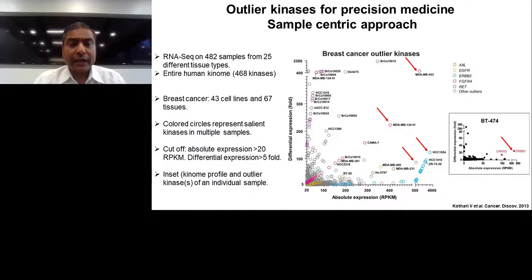So the question is, how did we define outlier expression of the kinase? We defined it in terms of the absolute expression of a particular kinase in that particular sample versus the differential expression, which is defined by the median level of expression of that kinase across all the samples. We set up a cutoff: we look for kinases that have at least 5-fold differential expression and at least 20 RPKM of absolute expression. As highlighted in the inset, sample-specific kinases were identified.